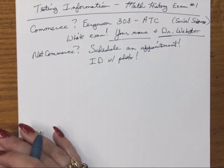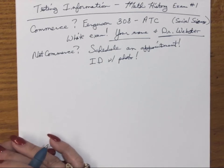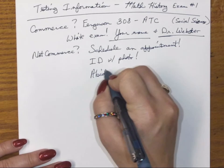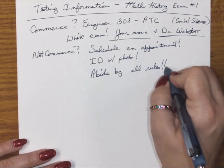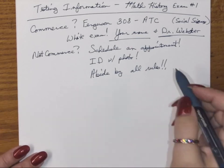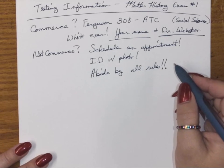For our purposes, your campus-wide ID is okay. But if they're, I don't know, in Pennsylvania, they may not care about your campus-wide ID. You may not have a campus-wide ID. You may need to use your driver's license, and that's perfectly okay. And I'm just going to say, abide by all rules, of course. So in Commerce, all of your belongings will be taken from you upon entering. You'll get a pencil and maybe some scratch paper that they provide you, and a calculator.